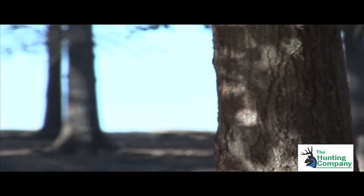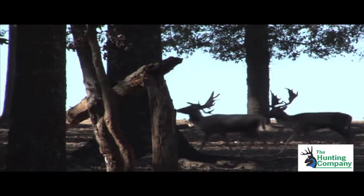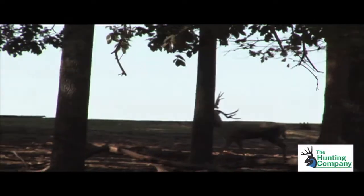This is Craig's third trip out for fallow deer. Now, he's got the other two types of fallow deer that there is, the color patterns, the spotted and the chocolate, and this is his last one. It's going to be a white one.